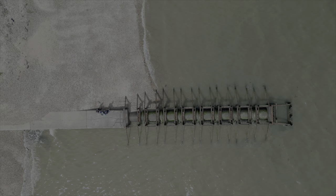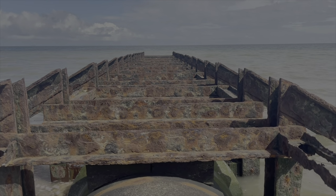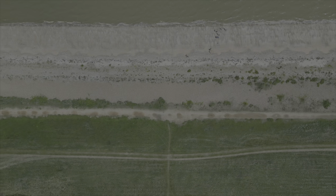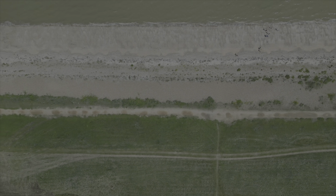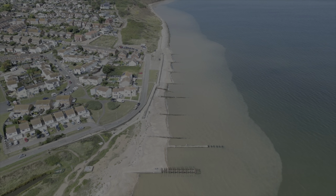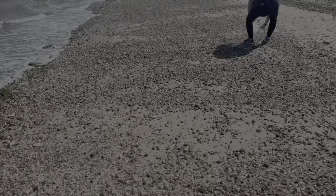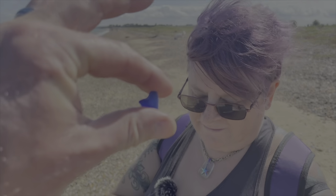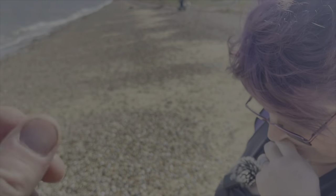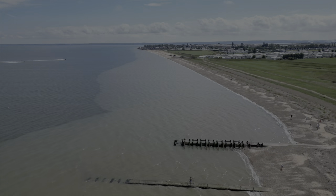Yeah. All right. Wow, that's like a heart. It is like a heart. That's a very nice piece. Look what I found. What you found? Wow, that's nice. It seems the further we're walking up the beach, the more glass we're finding. Would you agree? Yeah, I think maybe. Oh, another bit there, look.